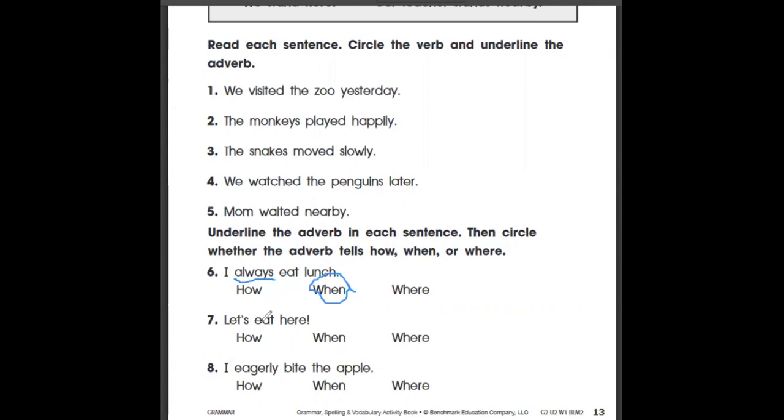Number 7, let's eat here. We have that same verb, eat. So is there anything that tells us how we eat, when we eat, where we eat? Here. And what is that telling me? It's saying where. Where are we going to eat? Let's eat here. Good. Finally, I eagerly bite the apple.